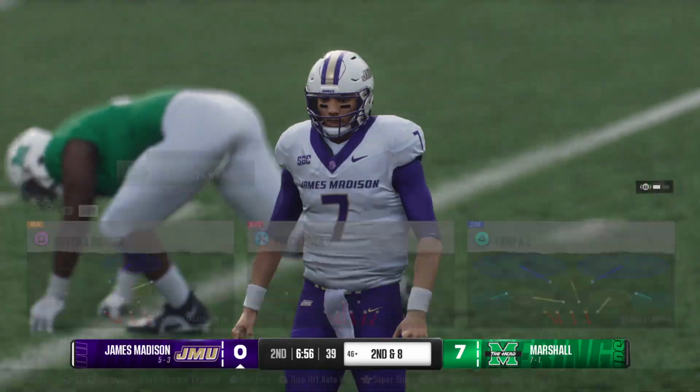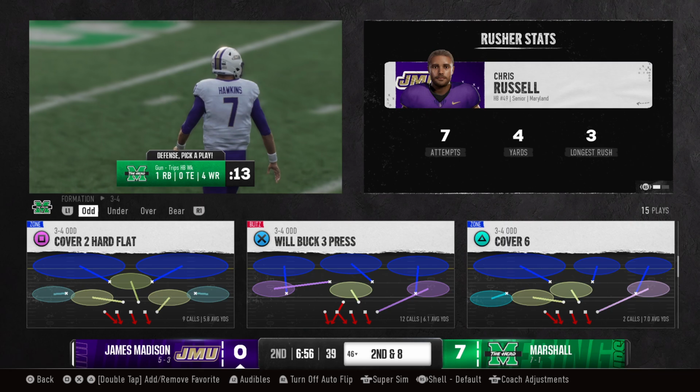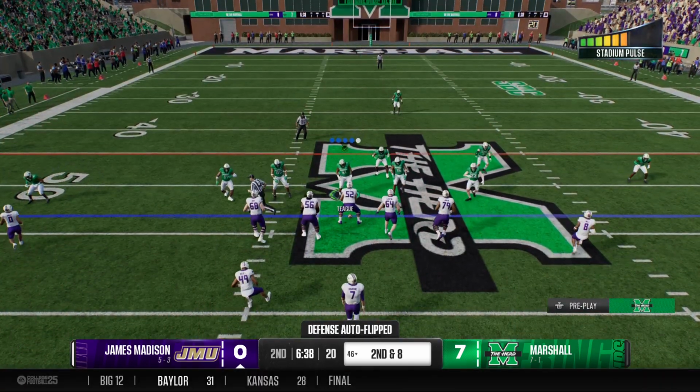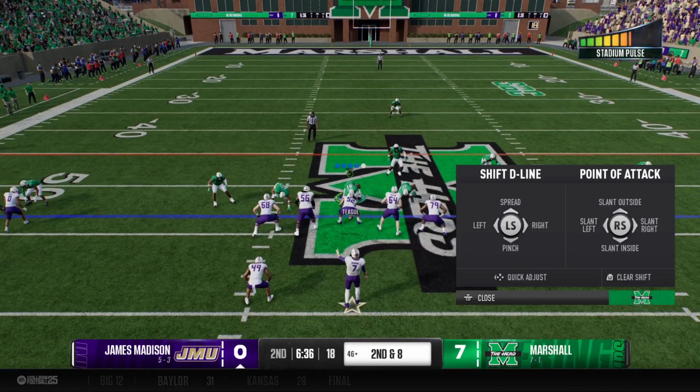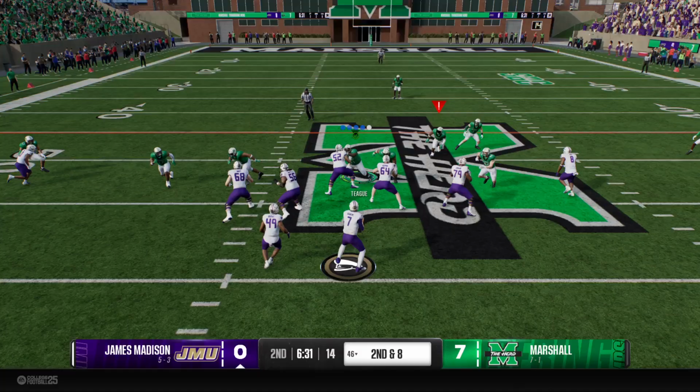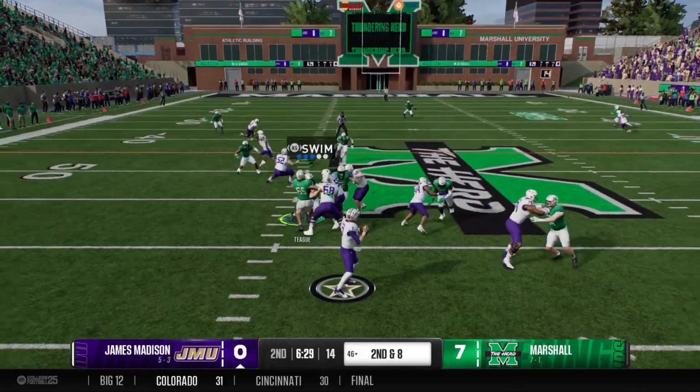1-step wrap, 2-step squeeze. This junior knows how to get him on the ground. And sticking to the run. I tell you what, a lot of teams that are really good are really stubborn, and they continue to run the football even with little success. So this offense is going to continue to focus on running the football. You can tell.